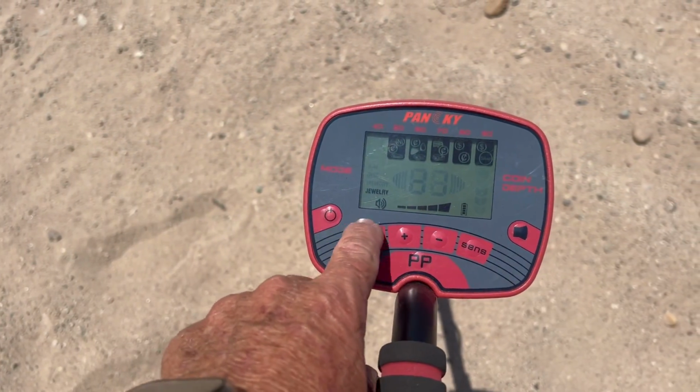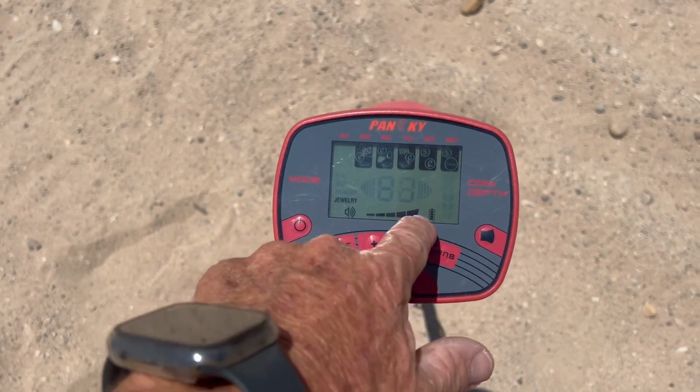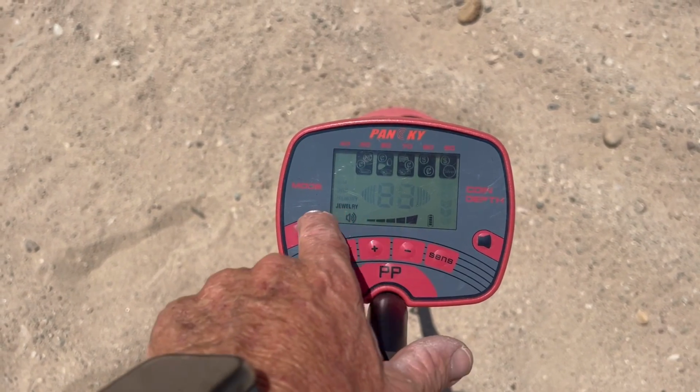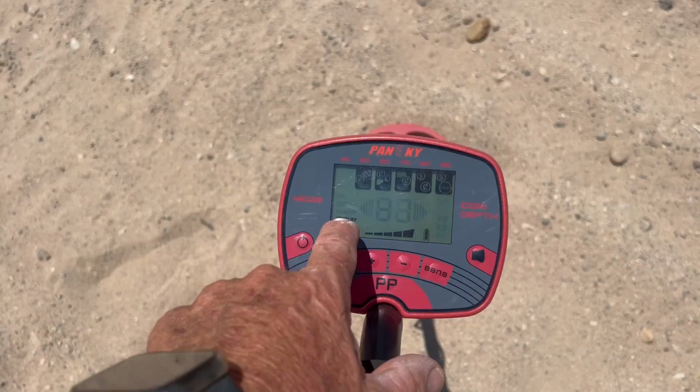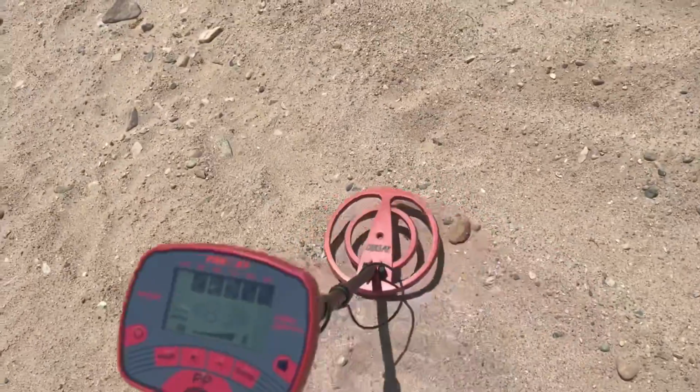Turned on the machine. Sensitivity's all the way up. Batteries are still fully charged. I'm going to be hunting in the jewelry mode. I'm not going to use headphones today. So let's just go see what we can find.